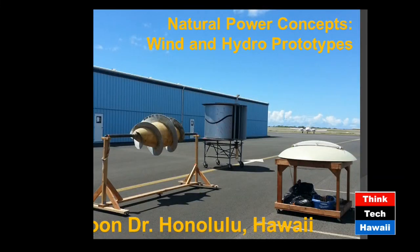If we can go back to the slides, this is another company that we do business with. It's called Natural Power Concepts out of Honolulu. And this is on Lagoon Drive, their test bed. That funky looking football with the screw blades on it is actually an in-stream hydroelectric generator. And I have a full-size actual working model picture coming up. Behind it, that thing that looks like a tin can standing up on its end is a vertical wind turbine that could be used on the side of high-rise buildings to generate electricity.